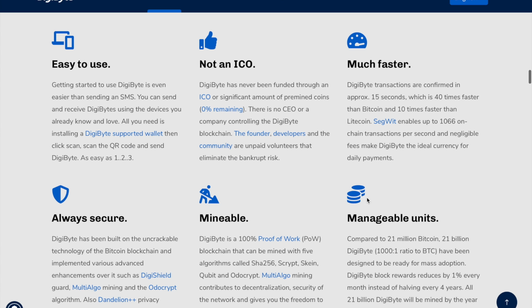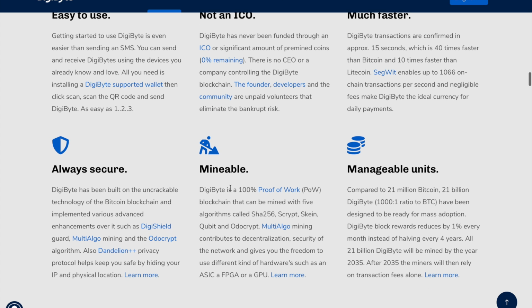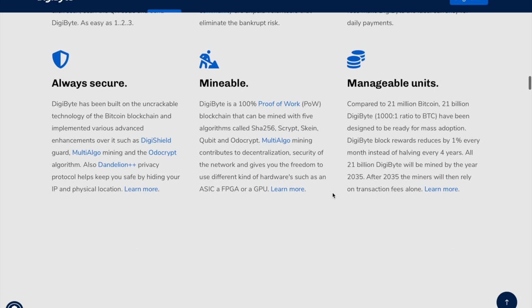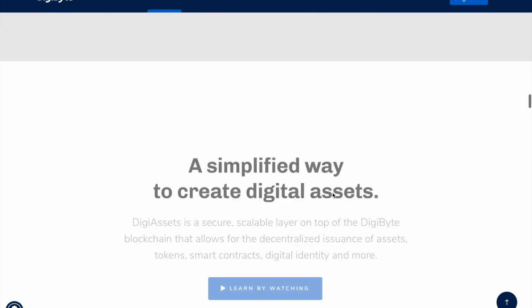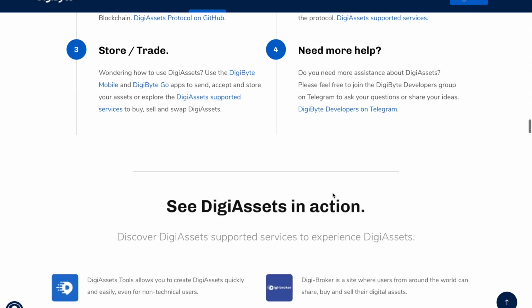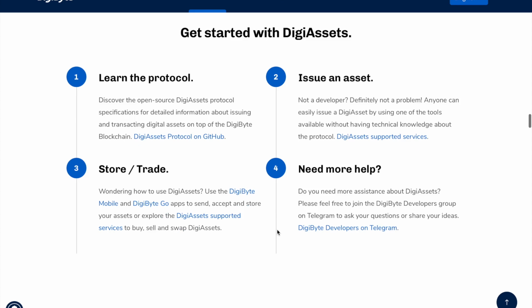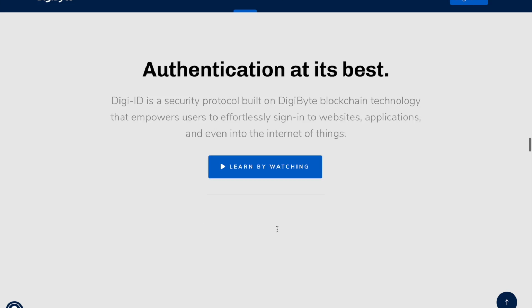I definitely encourage you to take a look at the project for yourself. Look at the website. It is a proof of work blockchain with several different algorithms that can be used. So, I pretty much have nothing here that I don't like about the project, right? It really checks off every point of what I look for in a cryptocurrency, and it is also going to be built up and has some future proof there that can happen. So I really like it, right?